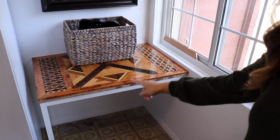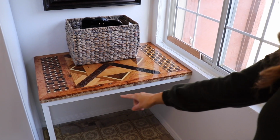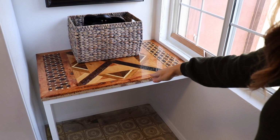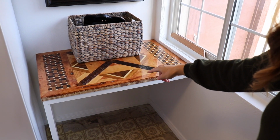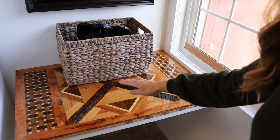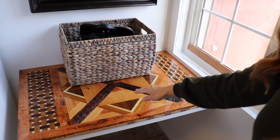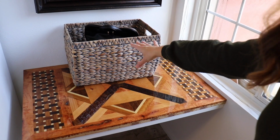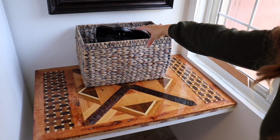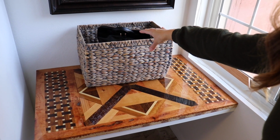My husband just made this little table. It's not completely finished. We do need to put an edge on the front here, but he is a woodworker and I can link his channel below. He did this completely custom. It's more of a piece of art than it is a table. And then I just put my basket on it for now. We're probably gonna come up with a different solution for this, but this is where I store my purse when I'm trying to get out of the house.